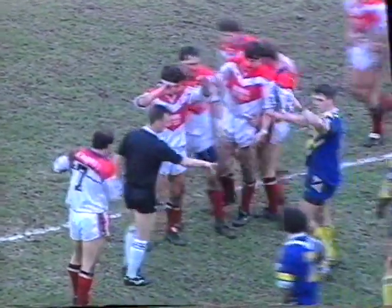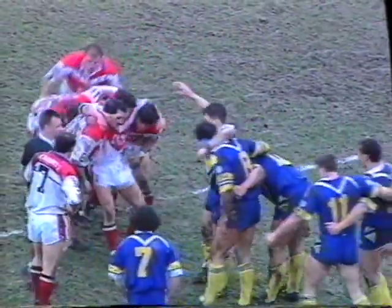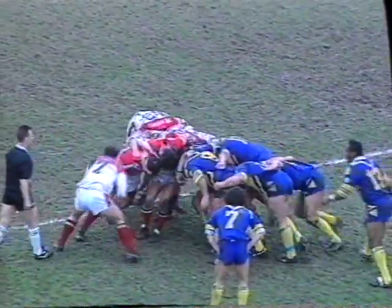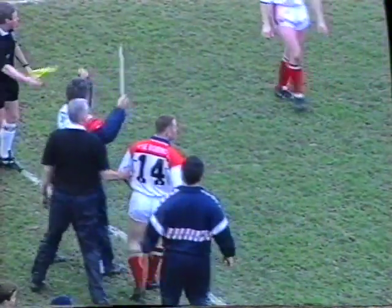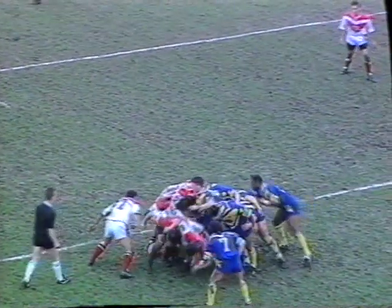And Rovers are the substitute coming on. Wayne Parker's going to come off and Gary Chatfield is going to come on the lightning scrum half. That's one against the head there. Referee Russell Smith has disallowed that. Ball out to Rovers.